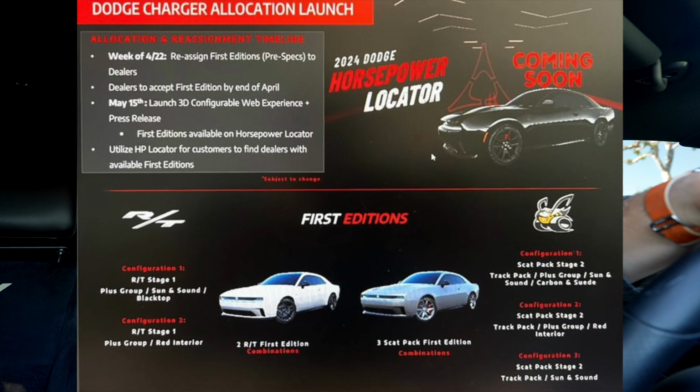All this stuff, they're working towards a beginning launch pre-spec to the dealers on April 22nd. The dealers will accept their first edition by the end of April. May 15th, the 3D configurable web experience will come out in a press release, and first editions will be available on Horsepower Locator, and people will have to use the Horsepower Locator to find dealers with available first editions. So tell me they're not trying to set us up for markups again.